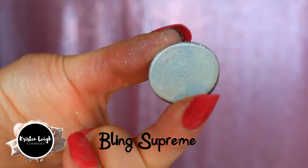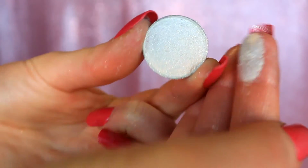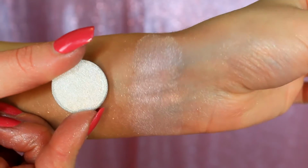So this first shadow here is, I think it's a highlighter, I'm not 100% sure. She describes it as a highlight or an eyeshadow, but nonetheless, this is Bling Supreme, and this is a soft pink with pink and gold sparkles.